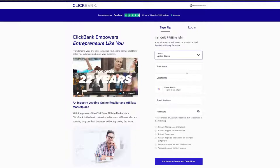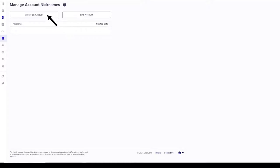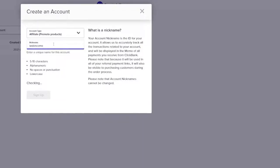Once you are registered, log into your account and you will be taken to a page like this. Now in your dashboard, we need to create an account nickname first. So, click the account icon on the left side. Click Create an account. Choose affiliate in the account type. And then write down your preferred nickname. The nickname you will type will appear in your affiliate link. So I do advise to make your account nickname sound good and look neat.